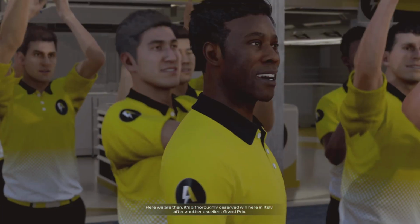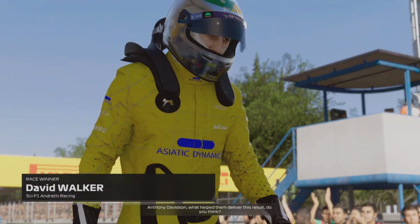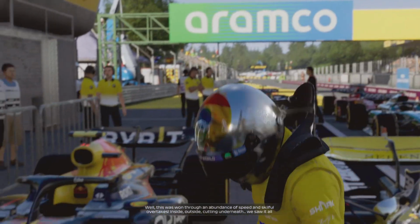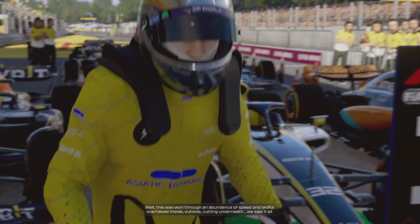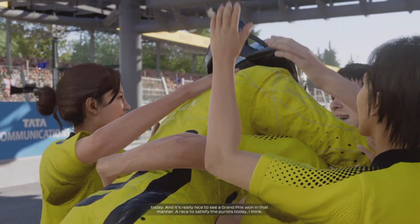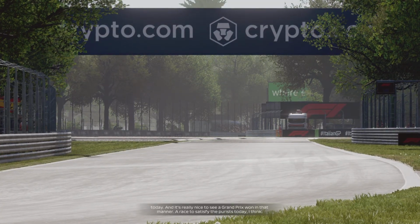Here we are then, a thoroughly deserved win in Italy after another excellent Grand Prix. Anthony Davidson, what helped them deliver this result, do you think? Well, this was one won through an abundance of speed and skillful overtakes. Inside, outside, cutting underneath, we saw it all today. And it's really nice to see a Grand Prix won in that manner. A race to satisfy the purists today, I think.